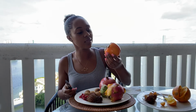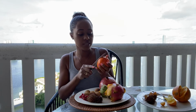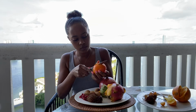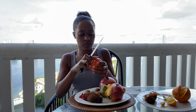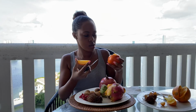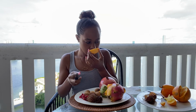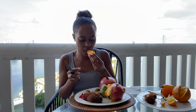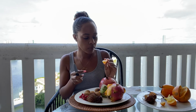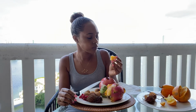All right. So this is the one that looks like the tomato, foreign tomato. I don't know what it's called, but I remember seeing on the label that it's from Spain. Not sure how to eat it. First time seeing it, so I'm just gonna cut it. Okay, so it doesn't have much of a smell. It's really crunchy. It's crunchy like apple. It's really crunchy. I like crunchy.